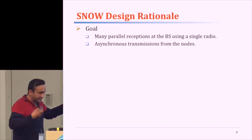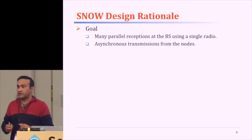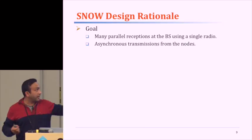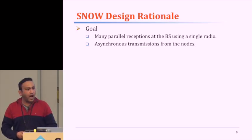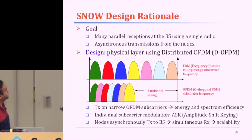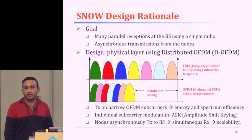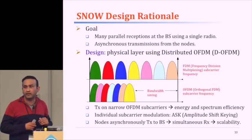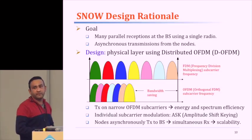So we want to go some steps further also. We also want nodes to be able to transmit whenever they want. Okay, so just allow asynchronous transmissions from the nodes. How do we do that? The key in our design is a distributed OFDM-based physical layer. So we handle most of the challenges at the physical layer. And we design the physical layer based on distributed OFDM.